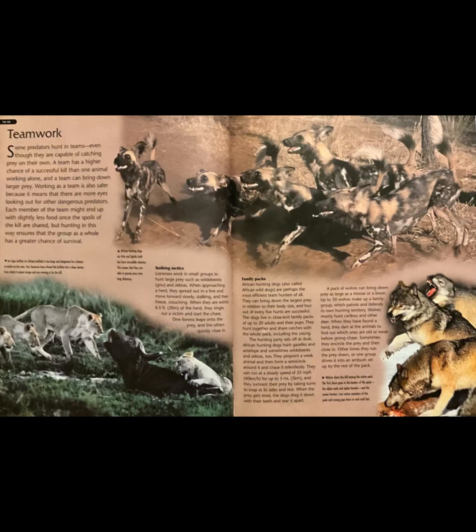Family packs. African hunting dogs are perhaps the most efficient team hunters of all. They can bring down the largest prey in relation to their body size, and 4 out of every 5 hunts are successful. The dogs live in close knit family packs of up to 20 adults and their pups. They hunt together and share catches with the whole pack, including the young.